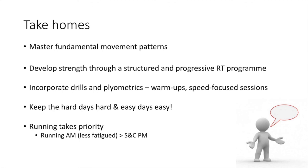Incorporate those drills and plyometric exercises in your warm-ups, whether it's a speed focus session or a track session. Incorporate those drills and plyometric exercises as part of your warm-up.